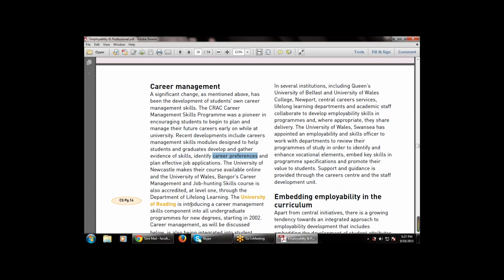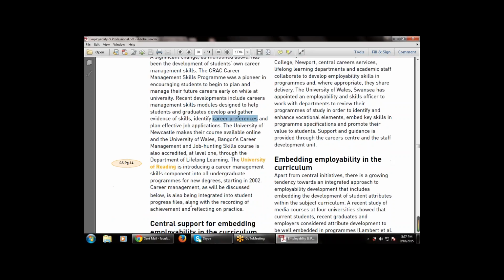The career management program discussed below is also being integrated into the student progress files, along with the recording of achievement and reflecting on practice.